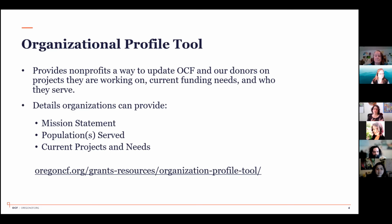So that is a tangible step that you can take to make your organization more visible, even if you're not yet feeling ready to actually apply for one of our grant programs. And when Meredith told me about the one-pager assignment that you're working on, I immediately thought that this tool could be a wonderful place for you to do just a little copy paste, a light adaptation of a lot of the information that you're including in that document.